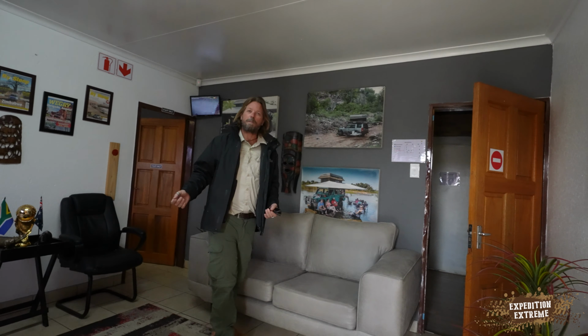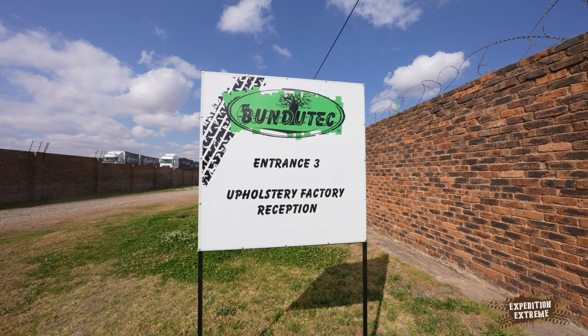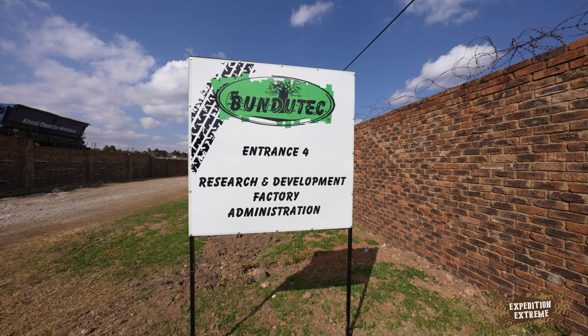Oh wow, how this place has changed. I was here 6 years ago and I think there was maybe one little warehouse, and as you can see right now from the entrance coming through, 4 entrances, research and development, factory putting everything together. Bundutec has really taken it to the next level.